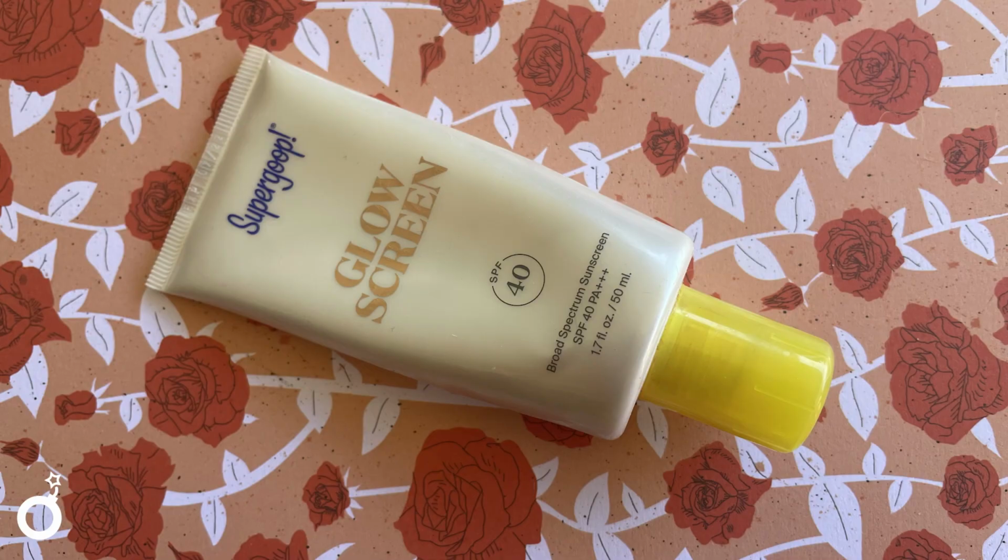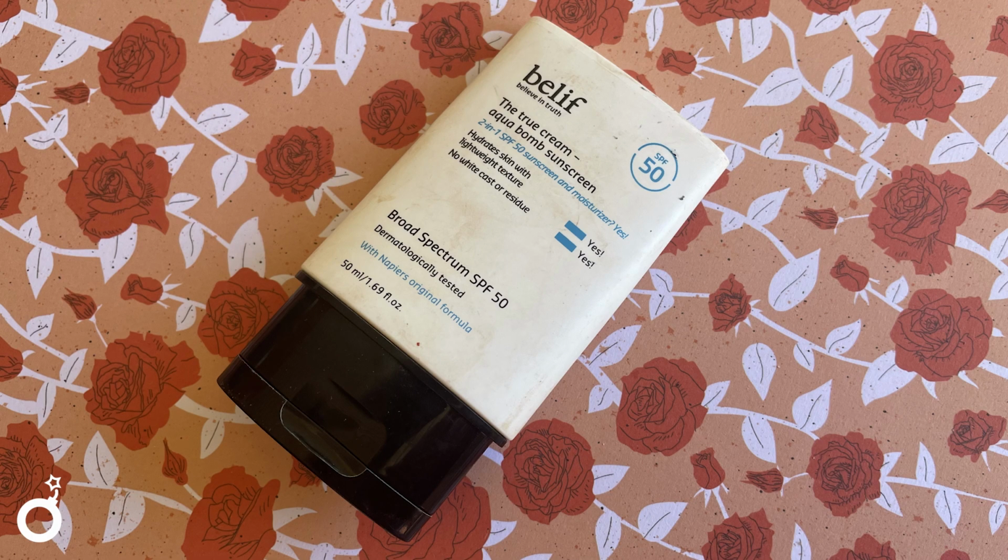My two favorite SPFs from last year continuing into this year are the Glowscreen from Supergoop and the Belief Aqua Bomb Sunscreen. I recently saw that Glowscreen added a new shade and it's lighter than this one, so I definitely am very interested in picking that up because this one is a little dark for me. It's fine, but the lighter one would be much better. And then the Belief is better for my skin type, better for my oily skin. So I will definitely be getting another one of these since summer is coming up soon and I need to prepare for that.